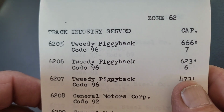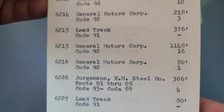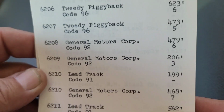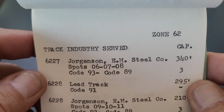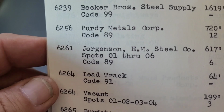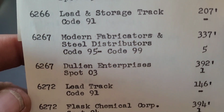Zone 62. This will be covering the area from Ardmore and Alameda south to just short of Delores Yard. These are the various businesses being served. Purdy Metals. I don't know if that's any relation to Purdy, who used to scrap train engines.